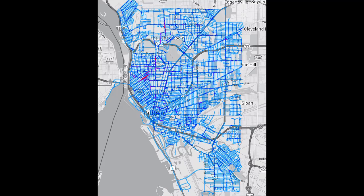I tracked everything using a GPS watch and the heat map feature that is commonly found in most running apps today. I was able to easily see what streets I'd done and what streets I still had to do. As you can see, this is my completed Buffalo heat map for running everything.